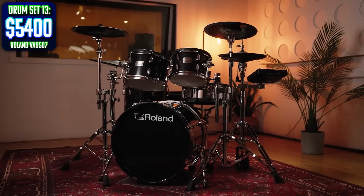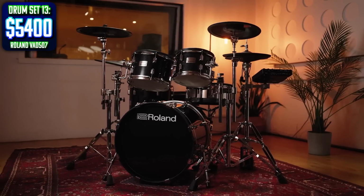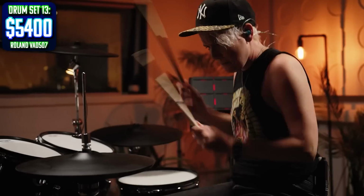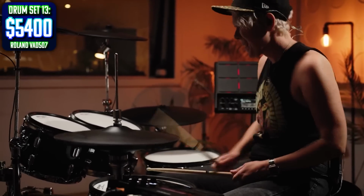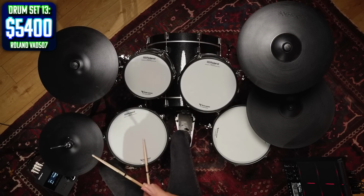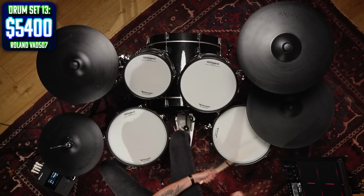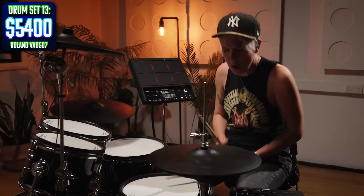Moving ahead to the next drum set, we've got the Roland VAD 507. This drum set kind of peaks at the Roland value proposition limit. Yes, you can spend an extra $3,600 and get the very top of the line drum set, but if you just want like the best that Roland has to offer in 90% of the categories, this drum set hits all of those marks.